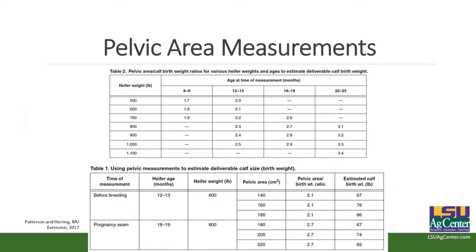Then the second size measurement that I want to talk about today is pelvic area measurements. I know that this is very, very underutilized. It was not something that we utilized in our herd when I was growing up. But when we start to talk about dystocia or calving difficulty, and we again hear those horror stories about how difficult it is sometimes to calve out heifers, this is one reason. It's the size of their birth canal.